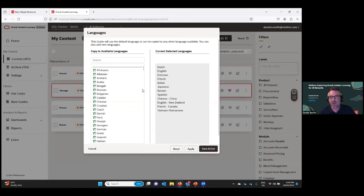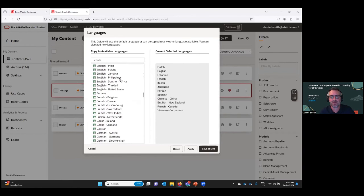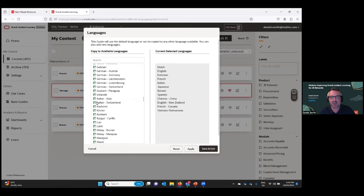So when you record the content, we would typically do that in English, but you have the ability to automatically translate that to a multitude of different languages. And you can see the choice of languages is quite broad. So record once and you can publish it to a multitude of different languages. If you wanted to add an additional language, it's a simple matter of adding it and pressing the save and exit button. Behind the scenes, the solution will then go and create that additional process guide in the language that you've selected.